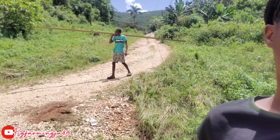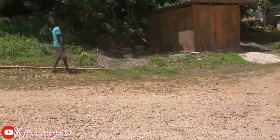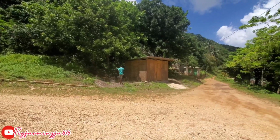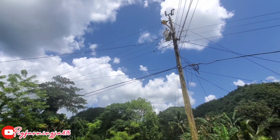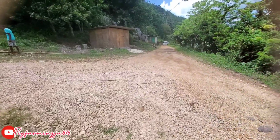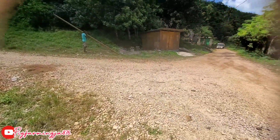We are heading to the farm right about now to get some work done. Farmer is there bringing some lots, and we're just here waiting for the truck to come to bring us up to the farm. We also went to the farm stores to get some feeding and such. It's a very beautiful day. And there goes the truck, and let's go to the farm right about now.